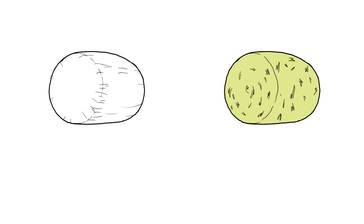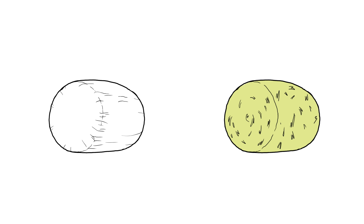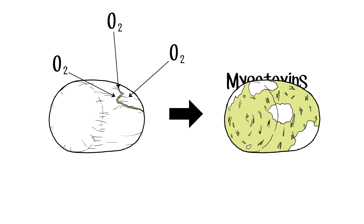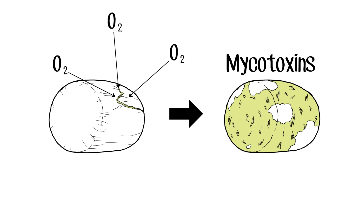Now, we need to stress the importance of quality silage here. Sometimes things can go wrong during or even after the fermentation process, such as the silage being exposed to air. When this happens, the silage can become contaminated by fungi. Fungi can spoil silage, making it less palatable and nutritious. In some cases, fungi can also produce mycotoxins, making the silage dangerous for your cows to eat.